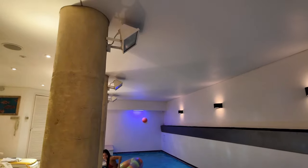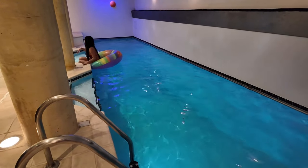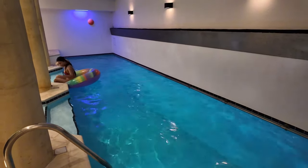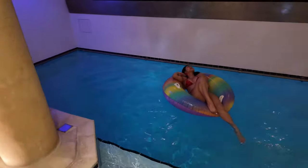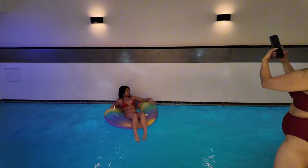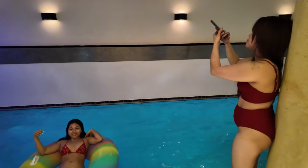Dali na, dire. Dire ka. Uy. Dahil wala kaming mga swimming pool. Ay, feeling ko ayo. Sana all. Sana all na lang din.